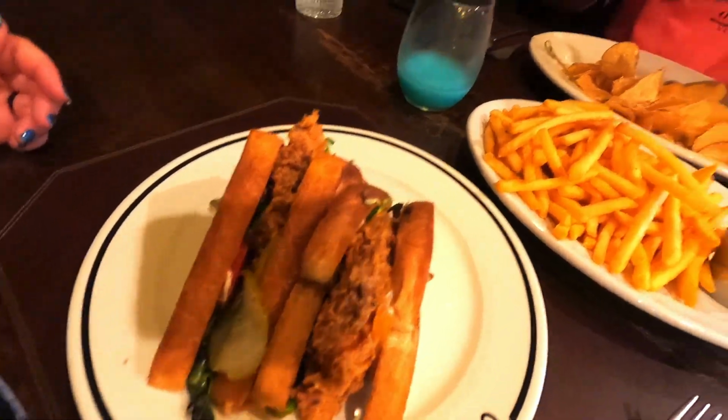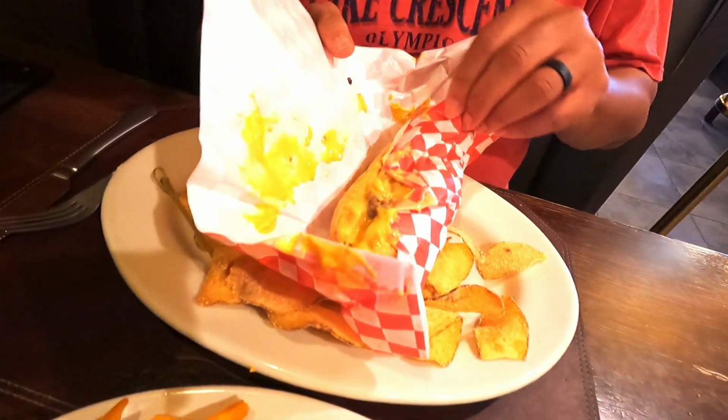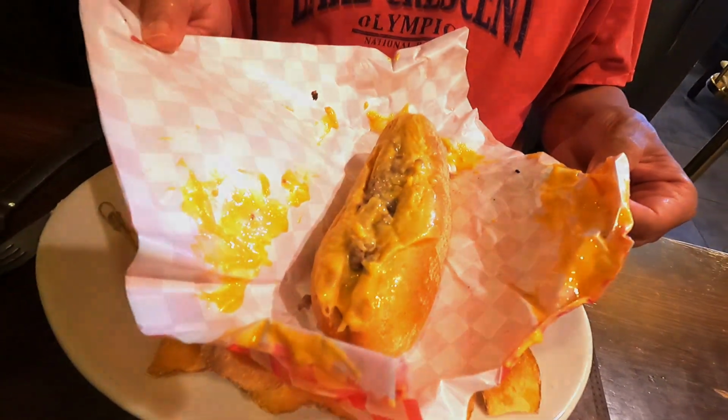That is really good. And it was what, $15? Yeah. It was an expensive trip, typical tourist price. But yeah, that's really good. But you get the little show with it, so not too bad. The unveiling of the Philly steak.